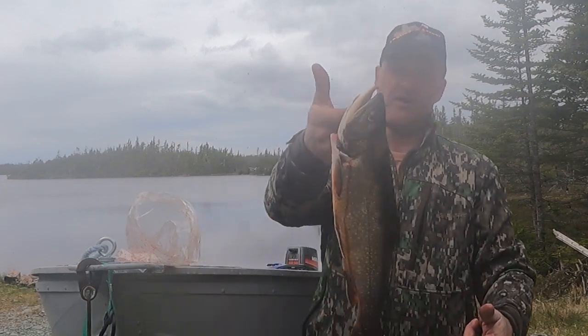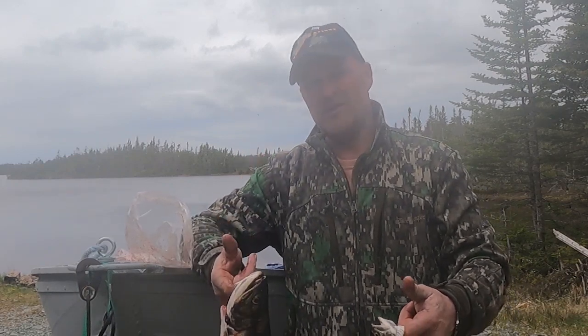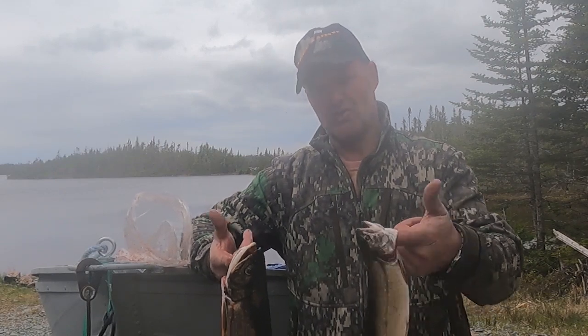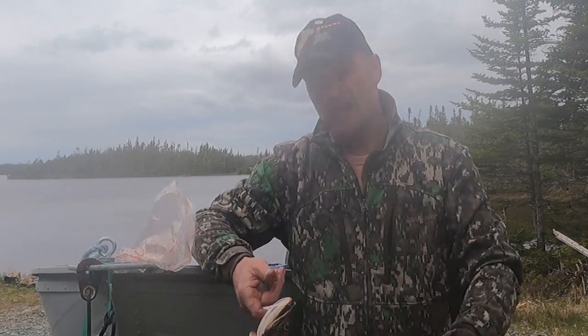I caught this monster here. I weighed him. He was 2.1 pounds. It's actually one of the bigger brook trout that I've ever caught. Maybe a couple up in Labrador and Northern Peninsula were a little bit bigger, but that's a very respectable trout there. And as well, the other couple that I have there, I kept three for supper. So they're going to be very much enjoyed.